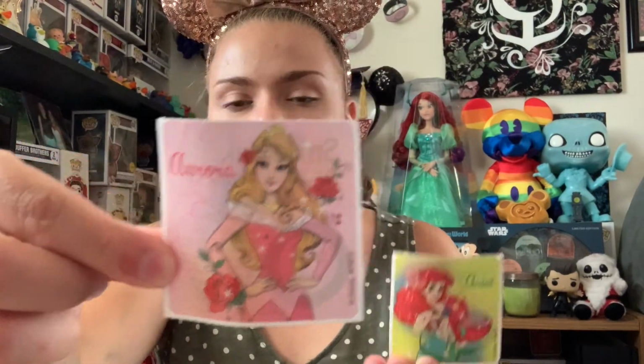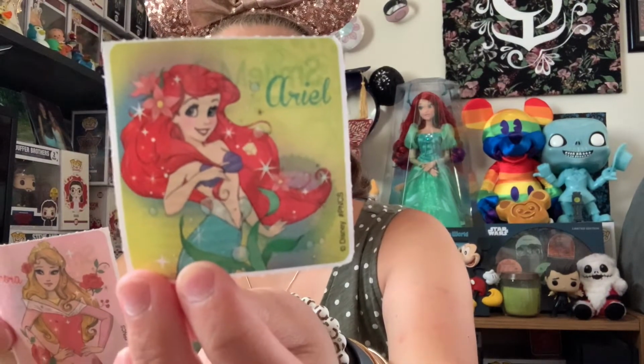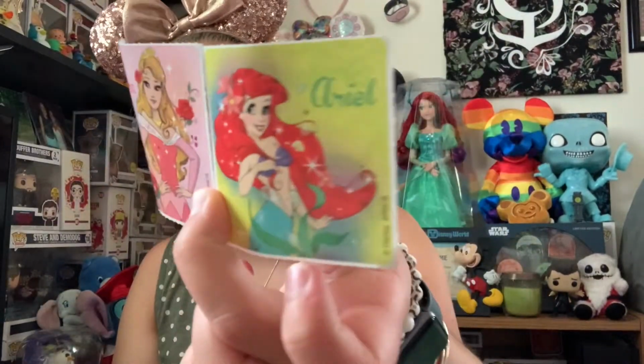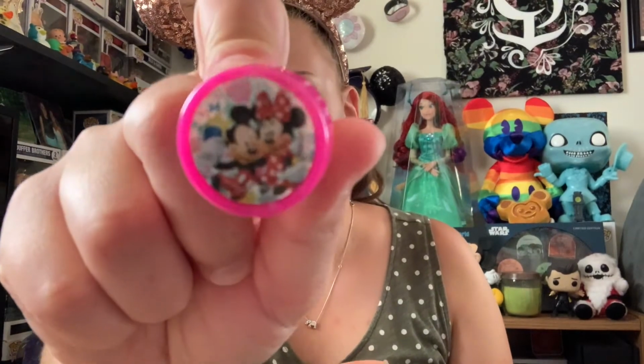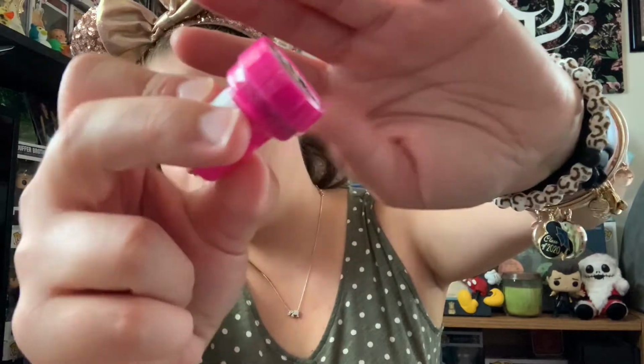But getting into the first pin trade, she sent a couple of stickers. We have this adorable Aurora sticker and then this adorable Ariel, which I love. These look like the stickers that you would get at the dentist. They say smile makers on the back, which really makes me think they came from a dentist office. But they're super cute and I love them. And then I also believe that this is a little stamp of Mickey and Minnie, but I haven't opened it up yet to actually see. From the looks of it, it looks like a little stamp, which is super cute.